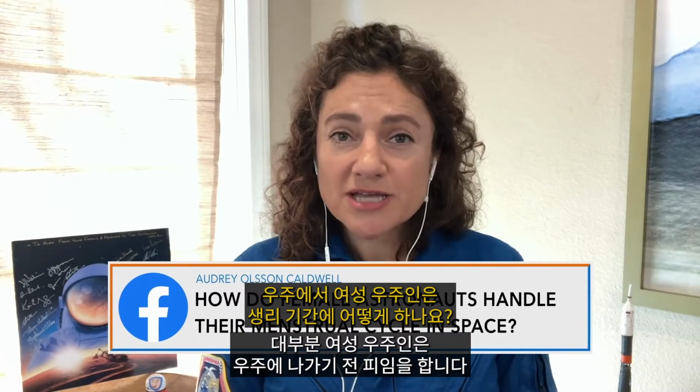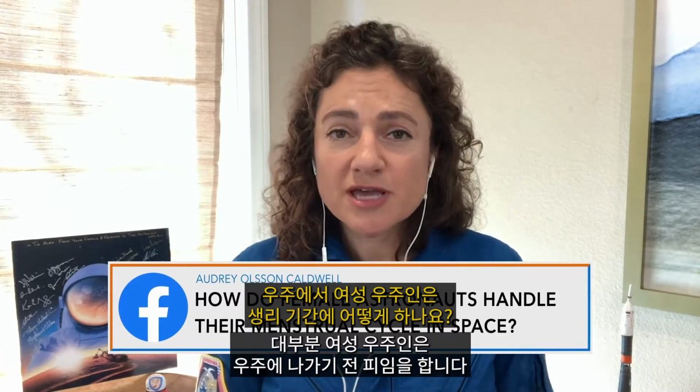Most female astronauts actually suppress their menstrual cycle when we go on our space missions, just to make things a little bit more convenient. It certainly is not a requirement. All of those functions can go exactly as they do down on Earth. We have supplies up there as needed, and we can accommodate it with all of the hardware that we have for the toilet.